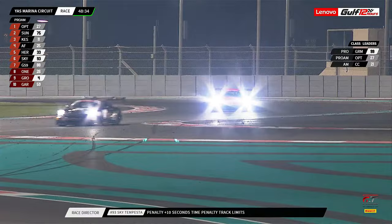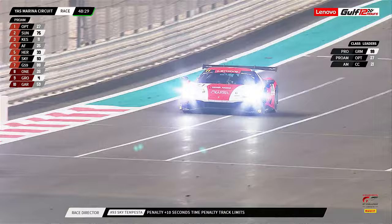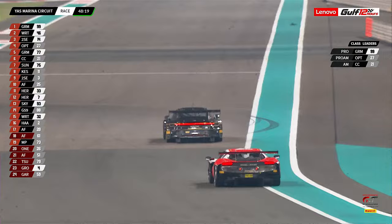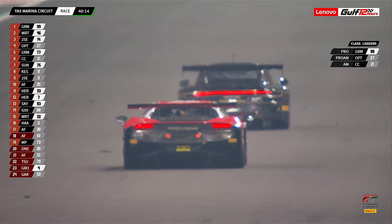Right, OK. A time penalty has been racked up. Car number 93, the Sky Tempesta Racing car, has picked up yet another track limits penalty. This is a car that has picked up several throughout the course of this race, whether in the first 6 hours or afterwards once the slate was wiped clean. But it's a 10-second penalty now for track limits. And because there are no further pit stops for it to be served in, that will get added at the end of the race, David, I assume.